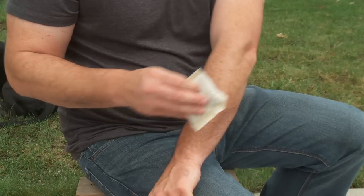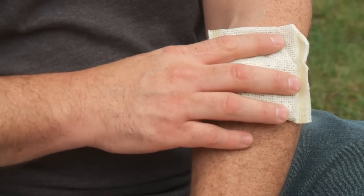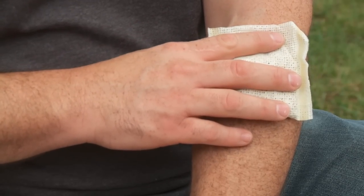It promotes coagulation by using the inert mineral zeolite, which has an incredibly high surface area that allows it to draw out the liquid component of the blood, leaving behind the platelets and allowing the wound to clot.